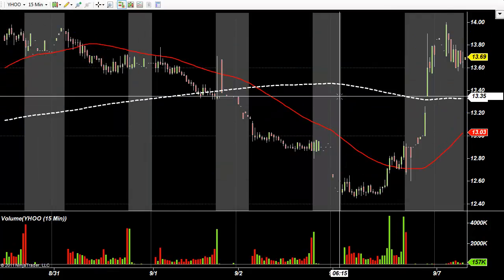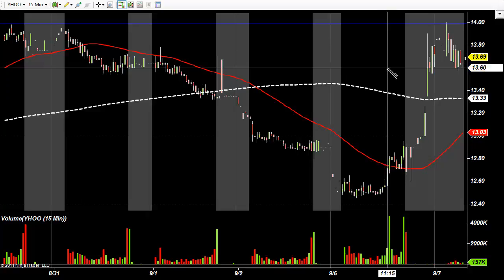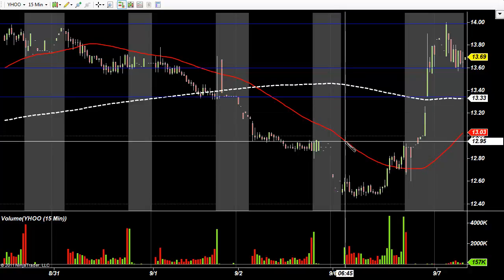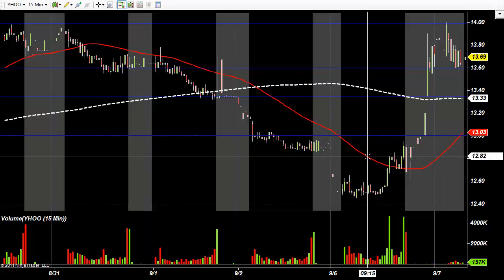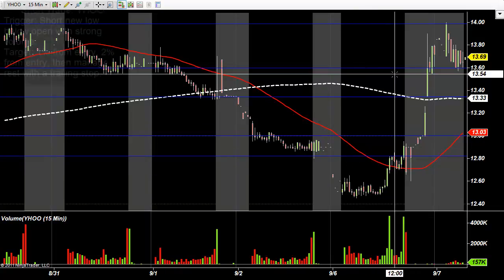And now we have Yahoo, YHOO. Similar chart here as NVIDIA. Going to open up here between 14 and 13.60. Going to have some support here at 13.30, and then some support here at 13. Could come down into this 12.80 area. So these are some areas to watch.